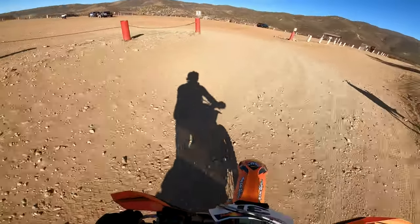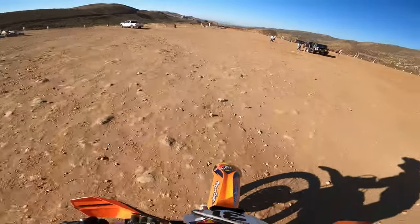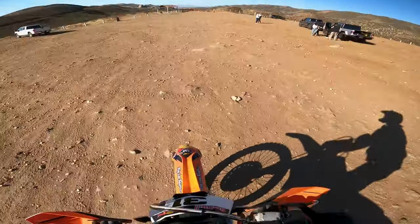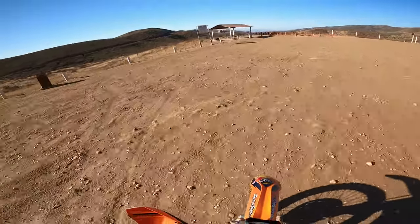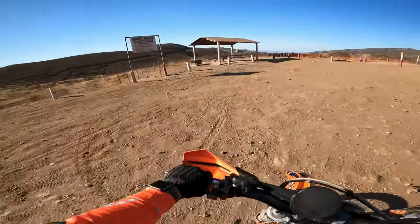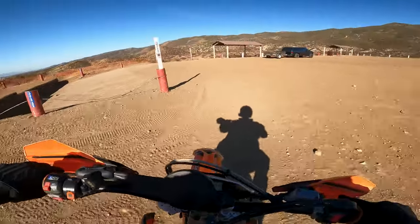Here's Rangers, they do bike inspections. Then you got the bathroom. Man, it is pretty quiet. Kids track is right over here, 90cc or less. You got the area you can load your bike in the back.